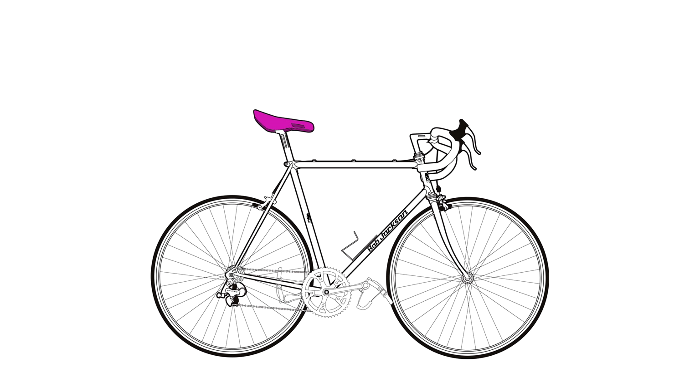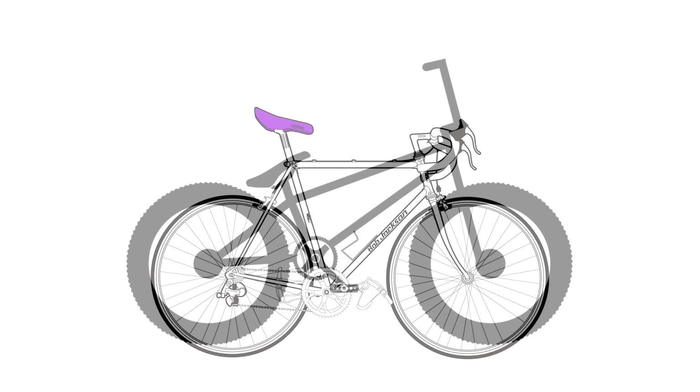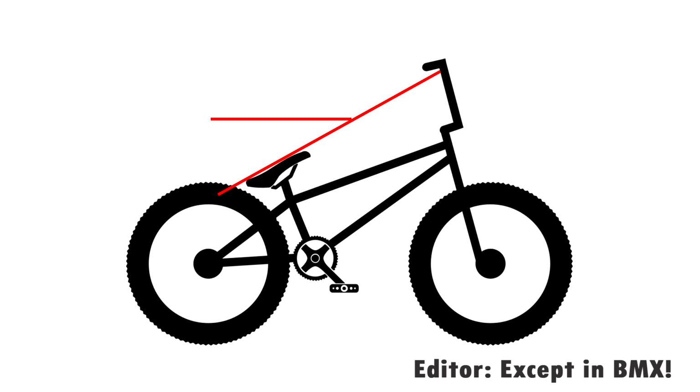To put it simply, this is the angle away from the horizontal that your saddle is pointing, presumably down. I mean, it's highly unconventional for the front of the saddle to be pointing up from the horizon. But if you've got a bike where your saddle is pointing up, let me know. In fact, post me a picture, I'd love to see it.